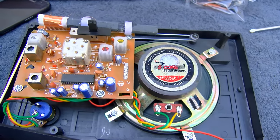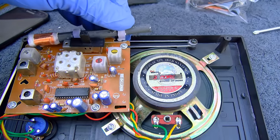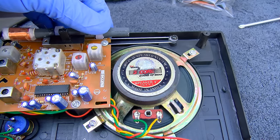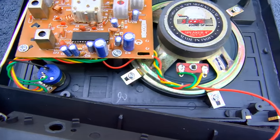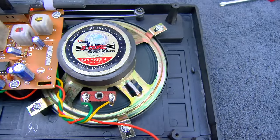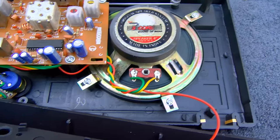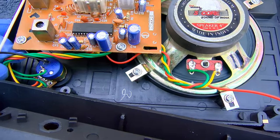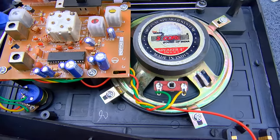I soldered the AM antenna wires back on, and I'll just glue this down after I finish the video. We'll test the radio out. Looking at it, it's different, which is refreshing. I do like to see things built in other countries. I really do.